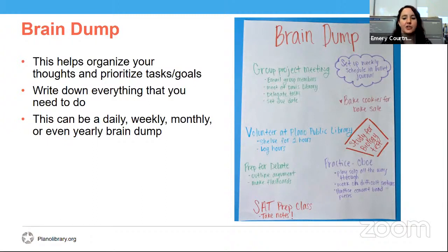I want to make sure that I remember to take notes. You could also add reminders on this for you, like bring your notebook and pen. It just helps, again, prioritize what you have to do during that day and just organize your thoughts in a better format.